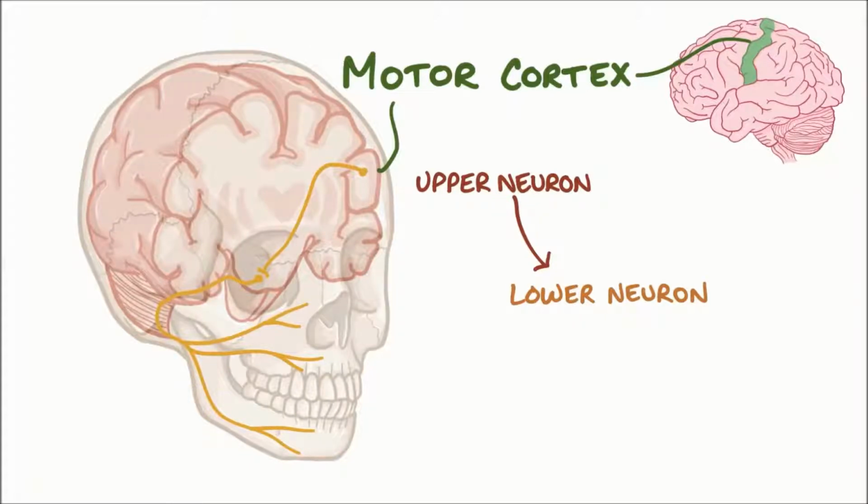For the upper half of the right side of the face, things start similarly. There's another upper motor neuron that extends down from another region of the left motor cortex, also goes across the midline in the brainstem to the right side, and meets with the same right lower motor neuron, which also hitches a ride on the right facial nerve.